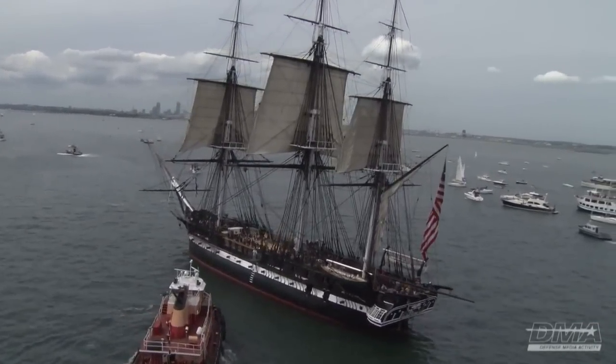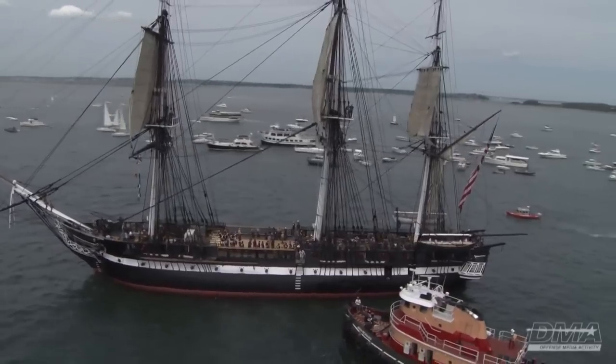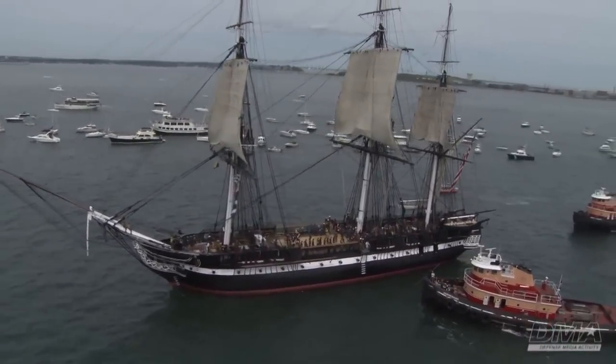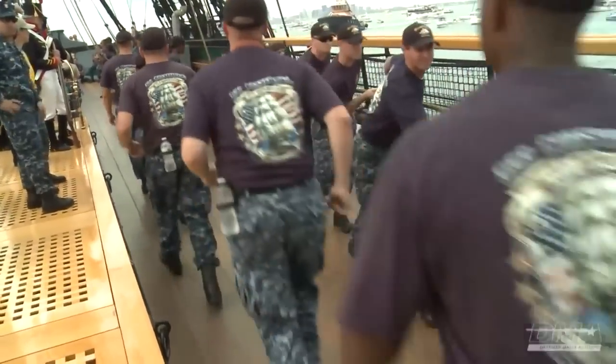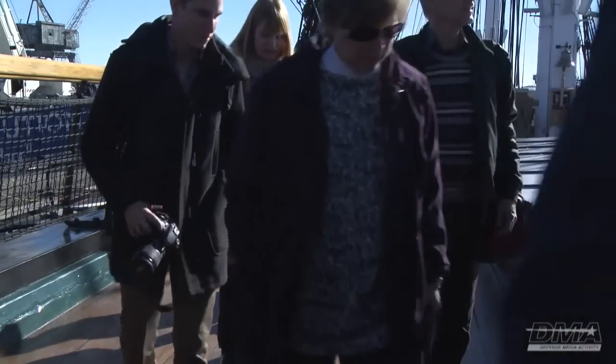I mean, you look at this design of, she's almost 215 years old now, and just what a remarkable design. I mean, she was designed to be fast, hit hard. She's the epitome of what some of our modern ships are. I think when people come aboard, at first they look at it as just like some other artifact or museum that you go to.